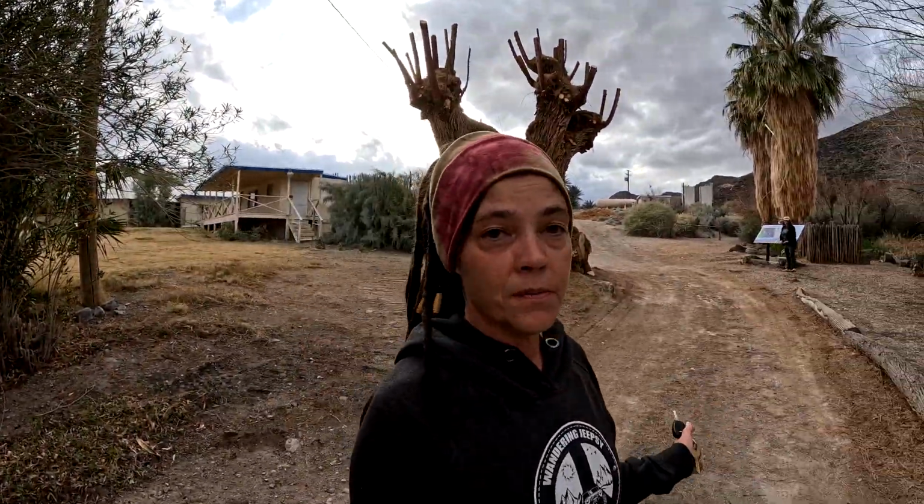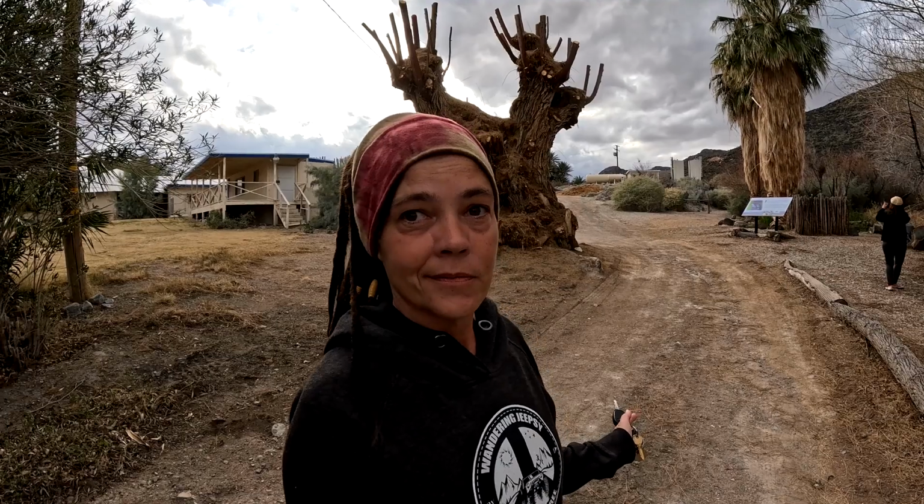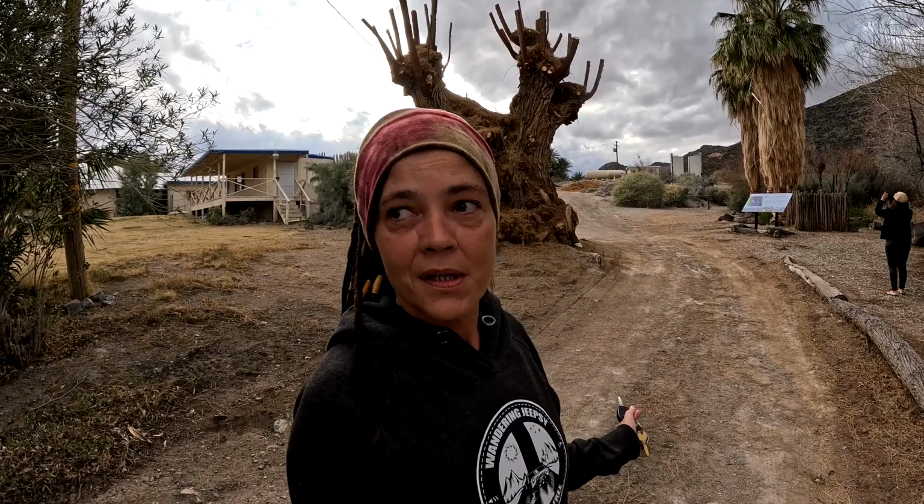But the best view in this whole entire area, the best view, and who knows, when you come out here to Shoshone in the Tecopa area, you might get to see this also, because this thing is out here a lot. I mean, look how pretty that is.